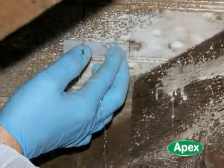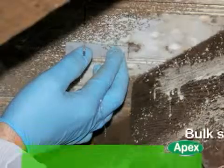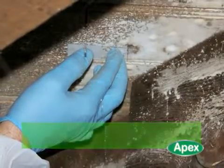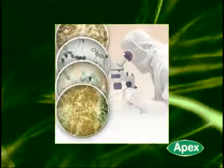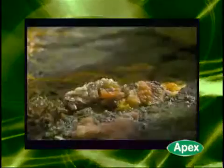The two ways that one samples for mold is to visibly go to the source of the mold and take a physical sample. This is referred to as a bulk sample. It is packaged and it's sent to the lab for species identification, concentration, and viability. Viability meaning, is the mold living or is it non-living?